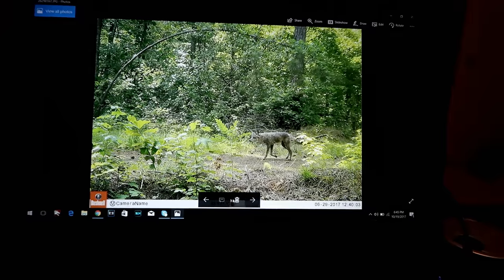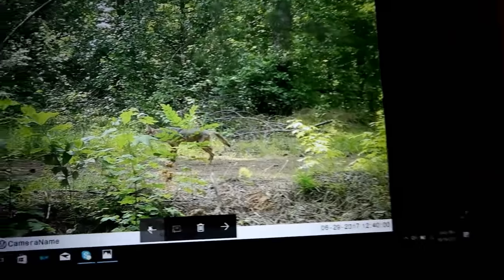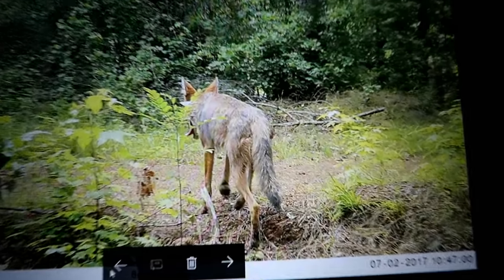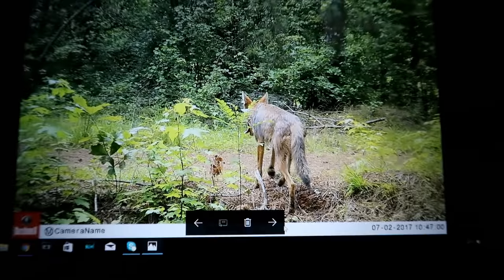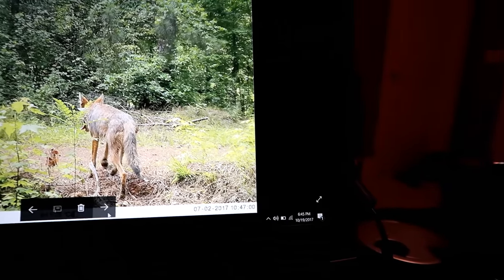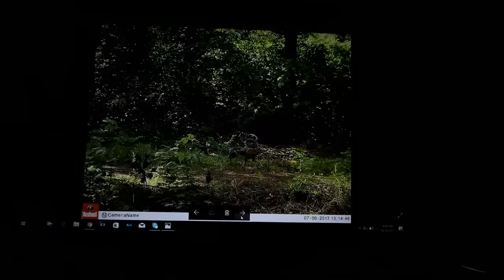What do you guys think? Look at this. Daytime coyote pictures. That coyote looks run down. I guess they are summer coyotes. Look at that. Daytime pictures again. Holy. You never get daytime pictures of coyotes. What time is this? That says 10:47. I might would have been in the stand.